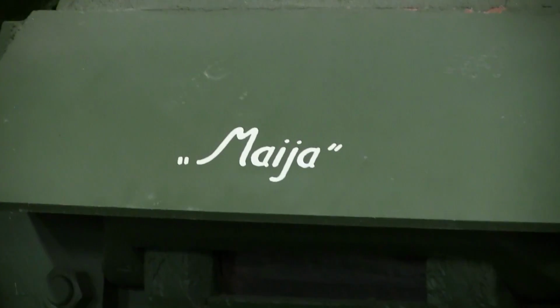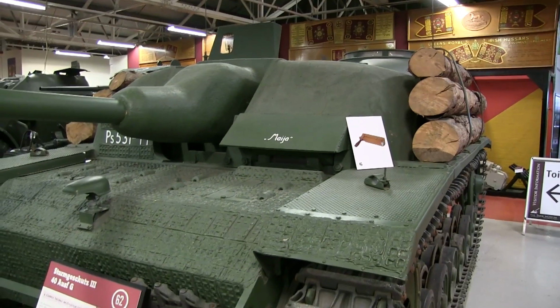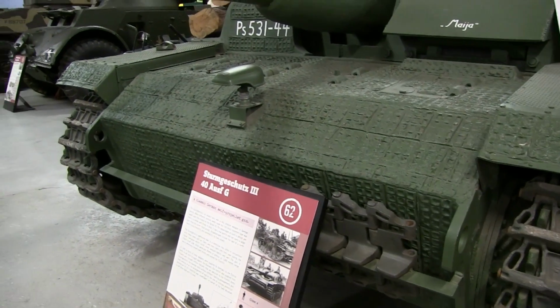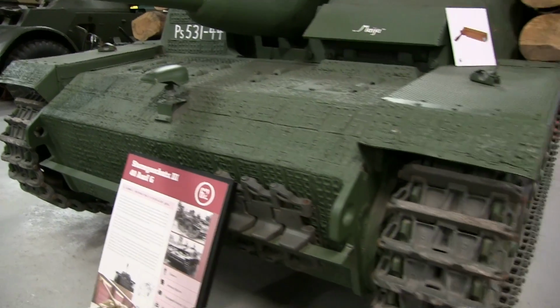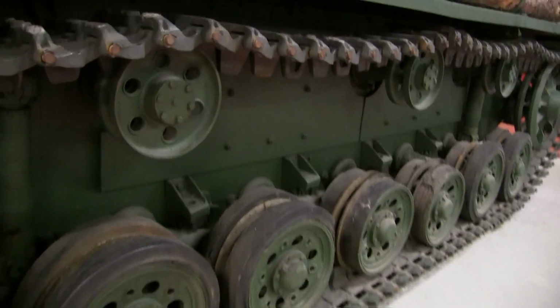This is in fact one of the 30 Stugs that were bought by Finland from Germany in 1943, and a further 29 in 1944, and were used against the Russians in the Continuation War, where they accounted for over 80 enemy vehicles for the loss of only 8 of their own.